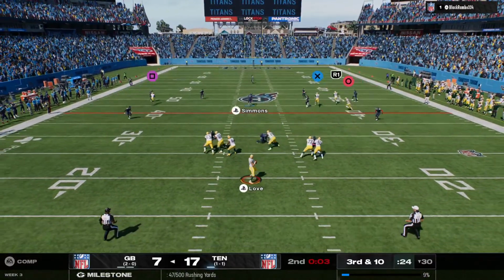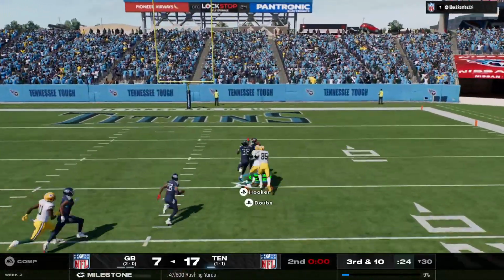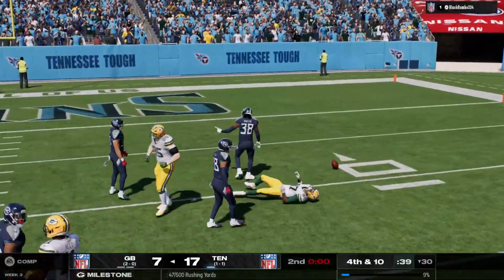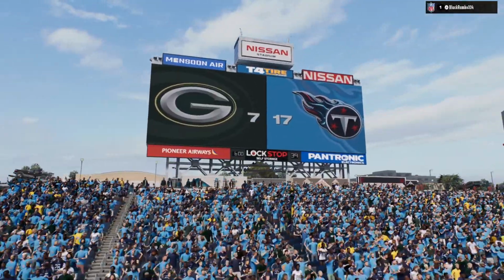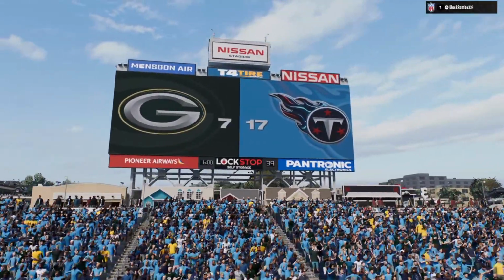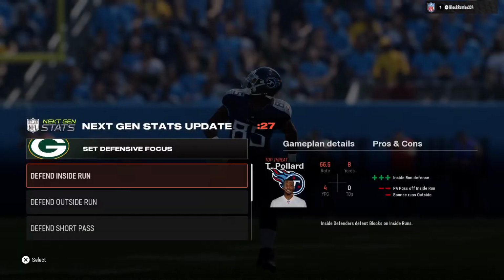Here's Love. This one up top for Dobbs. That's going to be incomplete. They took a shot on the final play. Prayer not answered. And that is how this first half will come to an end.